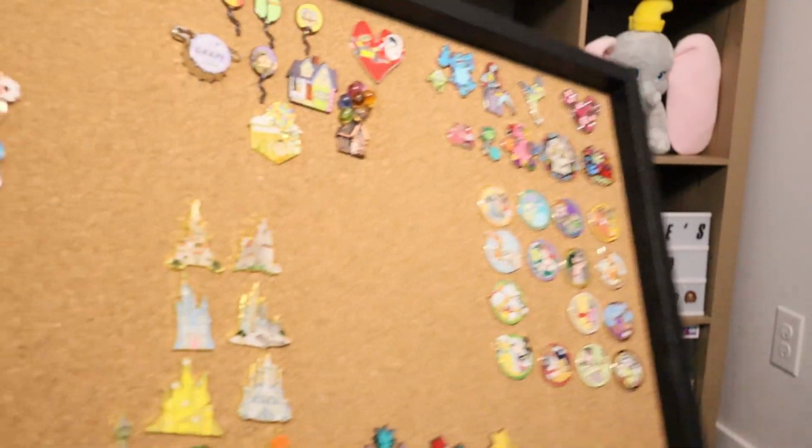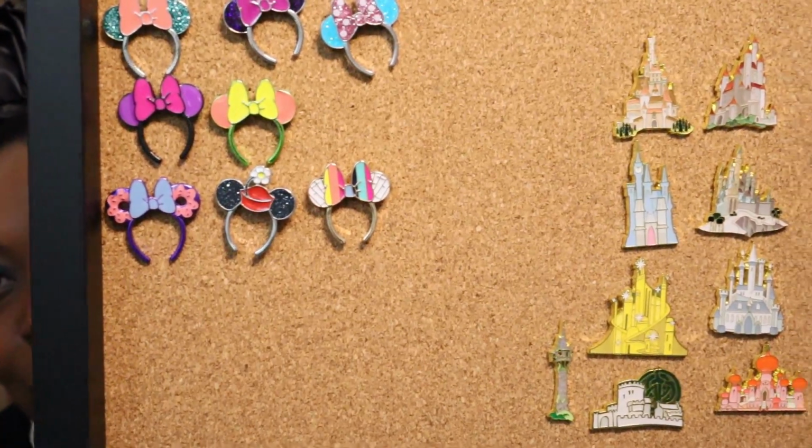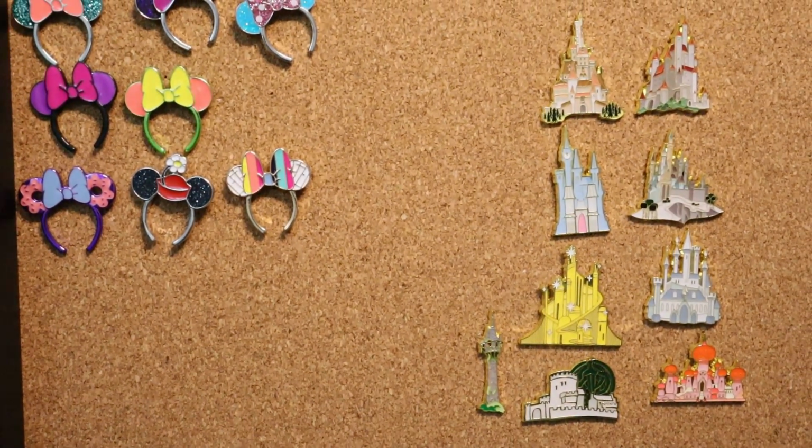I will say I did complete, I'll show you guys again because it's so pretty, my Loungefly castle pins. There they go right there. Those are the castles. I did complete that set by pretty much buying every pin in the collection that was at Hot Topic. And I will say the pins made really good traders.